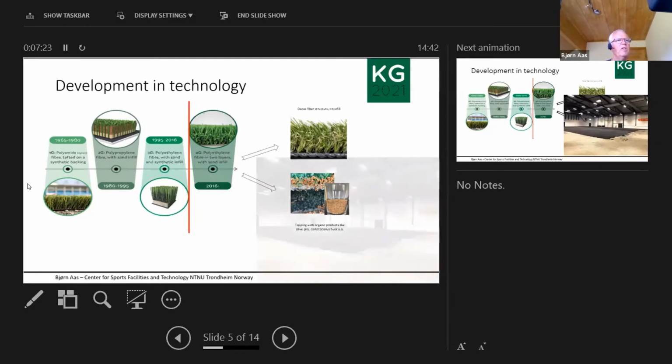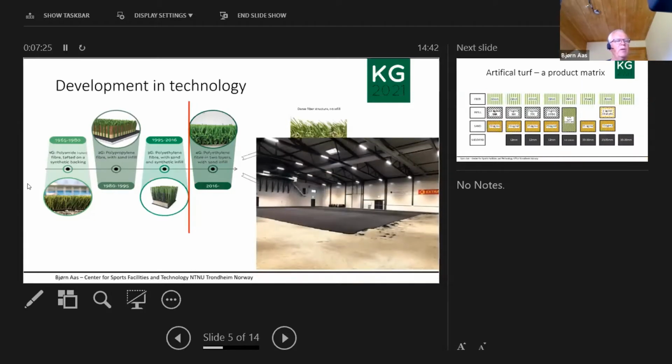What is important in this picture is that we should not forget the impact of the shock bed. It seems that the shock bed came with the 2G systems. It was developed during the 3G systems, but it also left the market during the 3G systems because there were developed systems with the fiber length and a quantity of infill which did not call for the use of shock bed at all. I think we have to go back and redesign the shock bed.